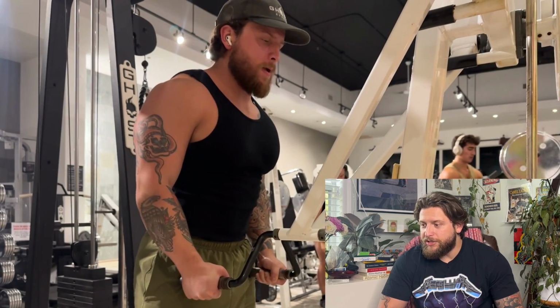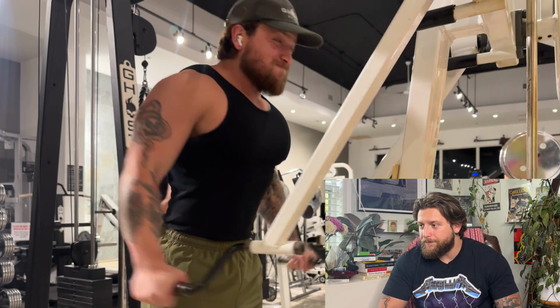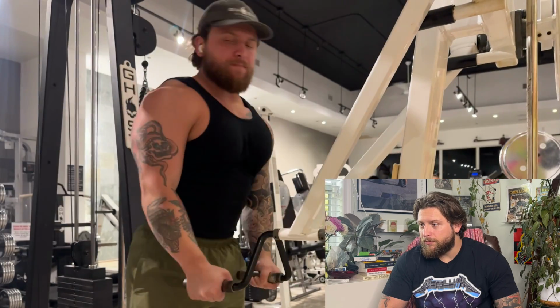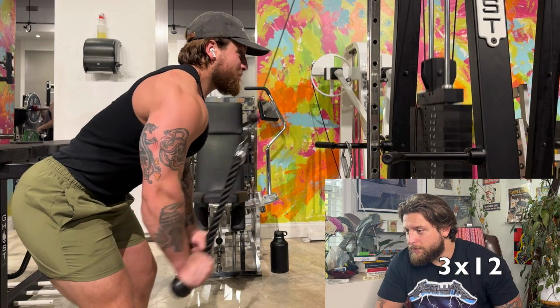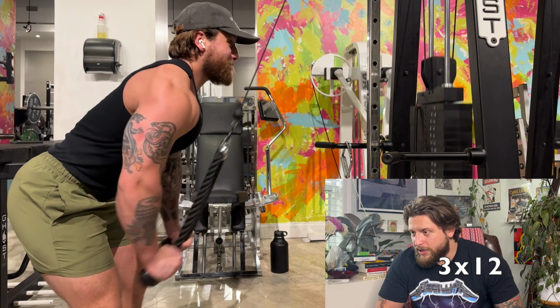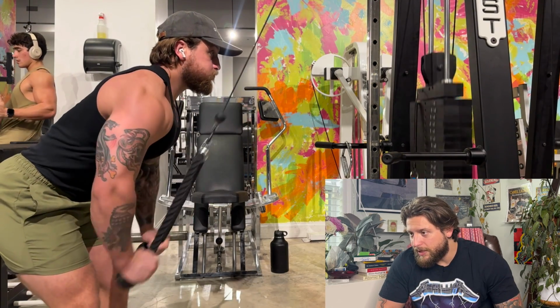And so I actually do these supersetted with some bicep curls. So you'll see the curls right now. Making a crazy face there. Alright. So I misspoke. So tricep extensions, not bicep curls. 3 sets of 12 on this as well. So I do a cable tricep extension. I like these a lot. I tend to feel them a lot.